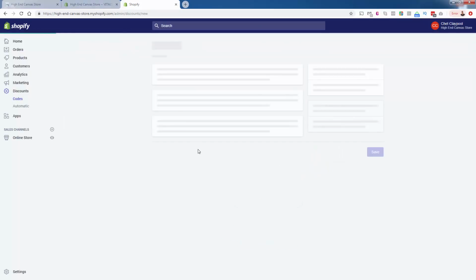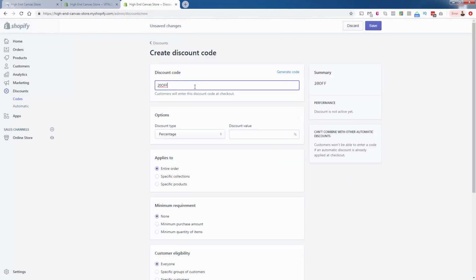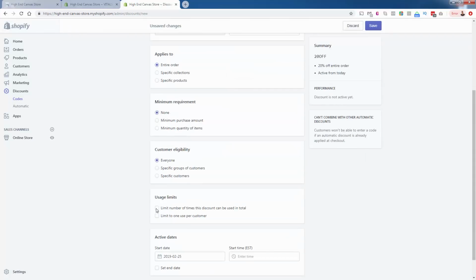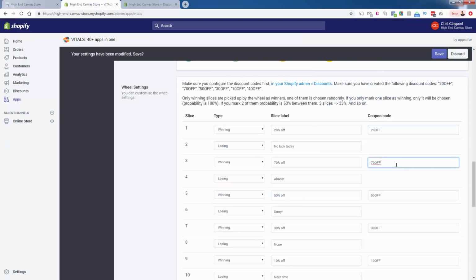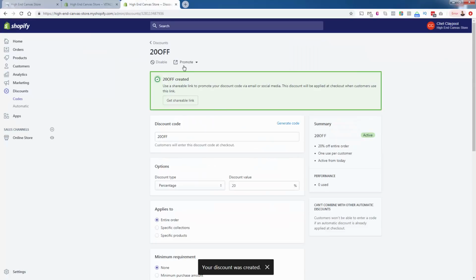It's very, very easy. You can change these up, but it's just going to be easier for you to go right in here and do that. Do 20%. You could change any of these things in here, for example, limit to one-time use, which makes sense, and we'll save that. And I'll go ahead and create the other codes as well.